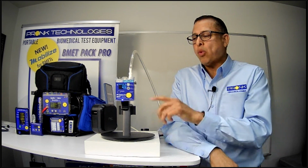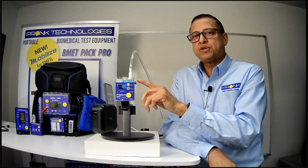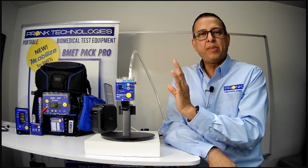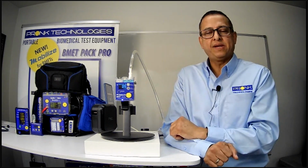Yes, the wide port does support measuring fluids or gas. So you can utilize that port for measuring anything coming out of the wall up to 100 psi.